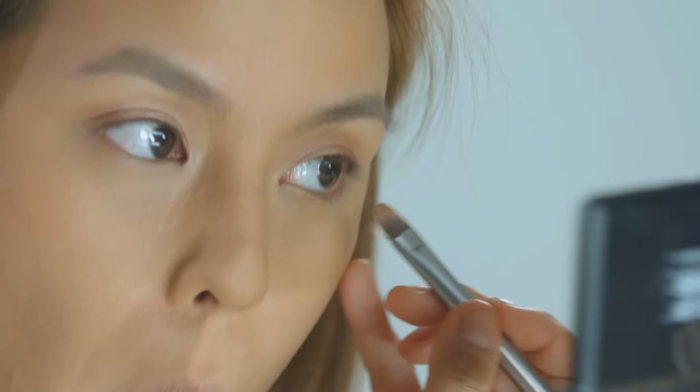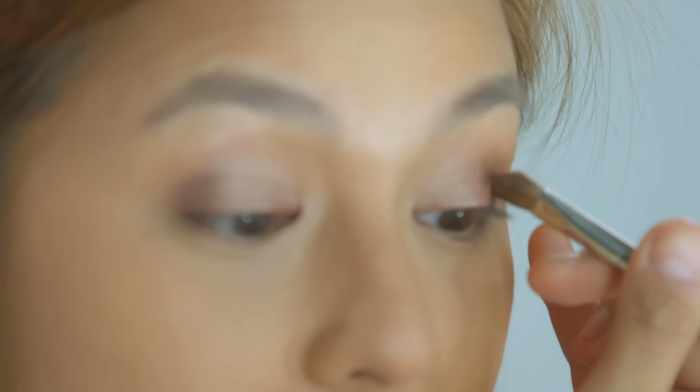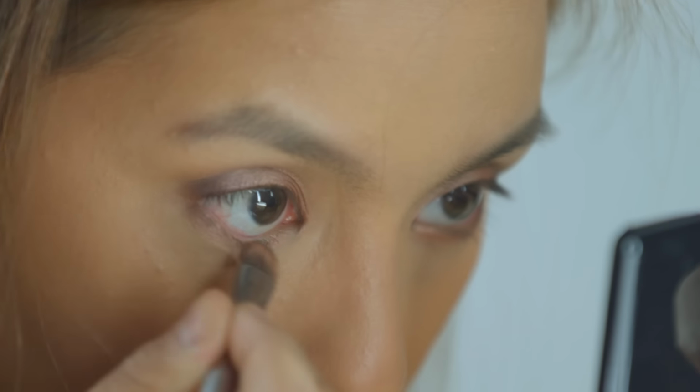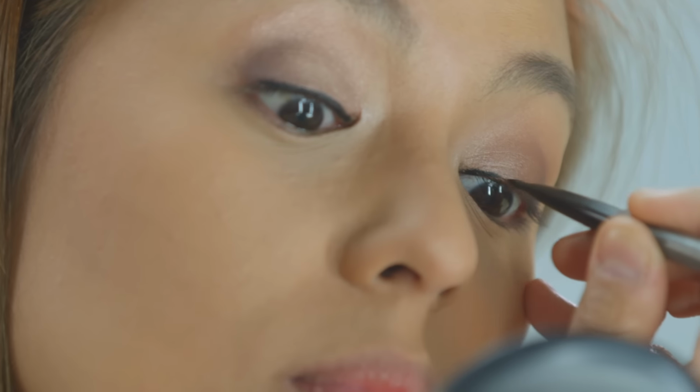Okay, and then under, not too thick though. For date night makeup, you don't want to look too far from how you usually look. And then we pile on a darker color. So it's usually light to dark. That's what we want. Okay, now we're gonna line. I'm gonna use a gel eyeliner this time. So again, for the liner, you want it as close to the lash line as possible.